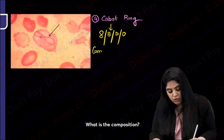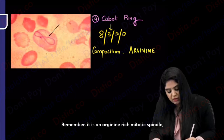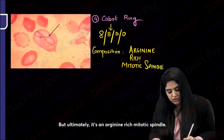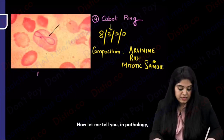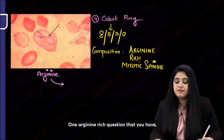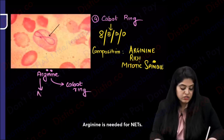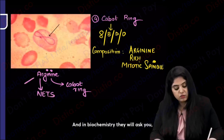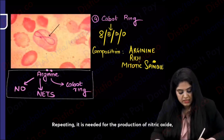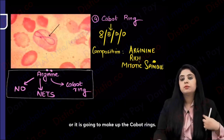So what is it composed of? What is the composition? It's just a single thread. It's a mitotic spindle. Remember, it is an arginine-rich mitotic spindle. So it's rich in one very important amino acid, that is arginine. Now, let me tell you, in pathology, there are two questions related to arginine. One arginine-rich question is to do with the Cabot ring. The second, they will ask you, in which kind of killing mechanism do you use arginine? Arginine is needed for NETs. And in biochemistry, they will ask you, arginine is the precursor of which mediator, and that is nitric oxide. These are your arginine questions which are important for the exam. Repeating, it is needed for the production of nitric oxide, it is needed for the killing in NETs, and it makes up the Cabot rings.